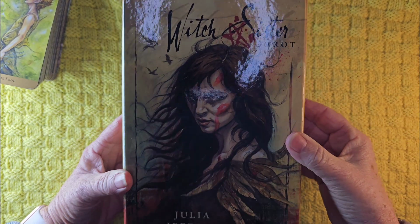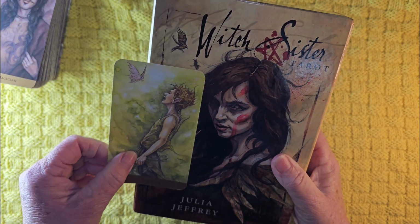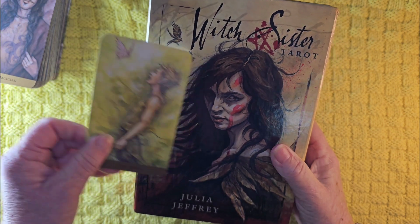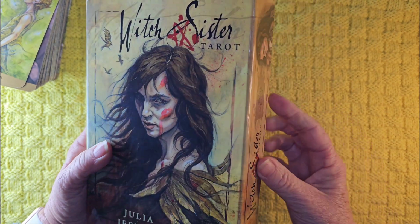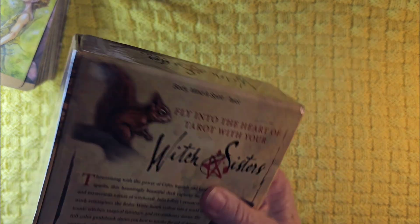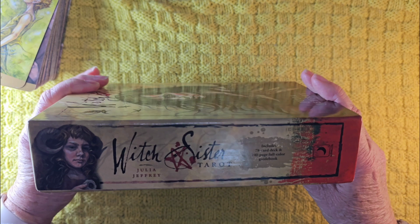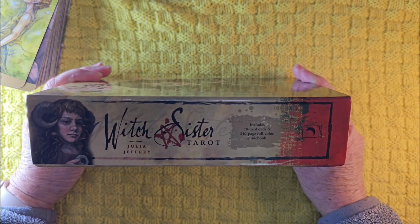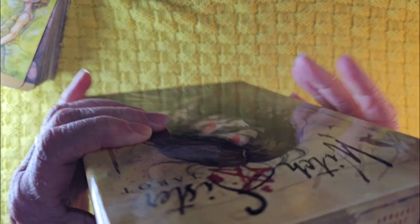Oh, it's very shiny. But already I think we can see there is a definite different direction with the art style. We've got a magnetic box just like the Hidden Realm. These are the edges of the box. And already I think it's got a more primal feel to it than the Hidden Realm.